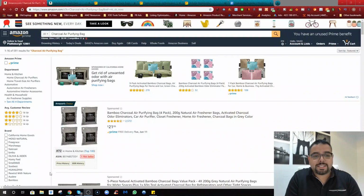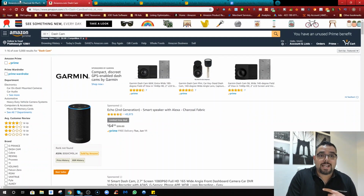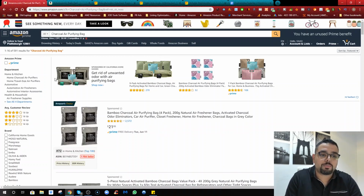So guys, the same product again, the charcoal air purifying bag. I'm going to give you two examples: the charcoal air purifying bag and also a dash cam, something about technology and electronics, and one for a product that's a little bit different and not very popular, and how to go about it. I want to give you every scenario possible that you can do.